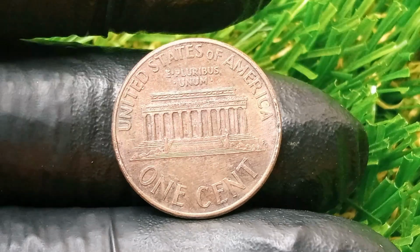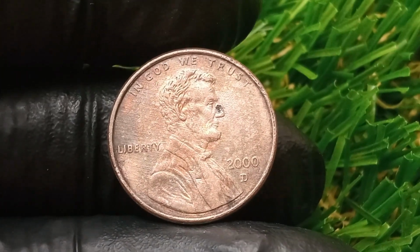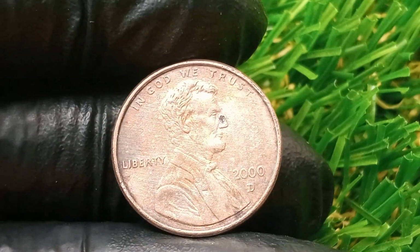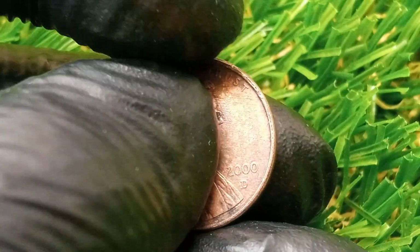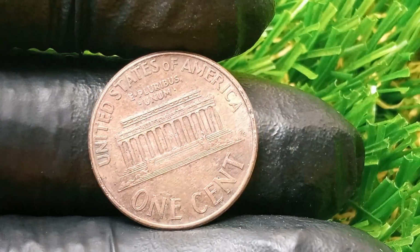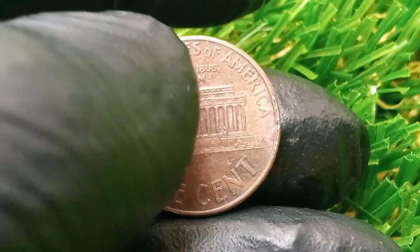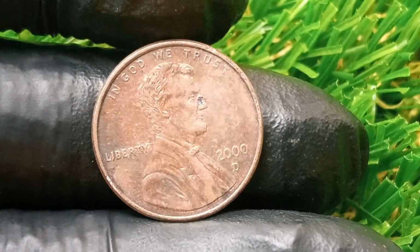And let's not forget the extremely low survival rate of error coins in general. Most are caught by quality control and destroyed or never leave the mint at all, which makes the appearance of any 2000 1-cent with multiple major errors a statistically improbable event. And when multiple examples show the same types of errors, especially those that are normally considered impossible or nearly so, the intrigue deepens, suggesting that something unusual happened during production that year at the Denver Mint, perhaps an undocumented mechanical failure, human error, or an experimental process gone wrong.